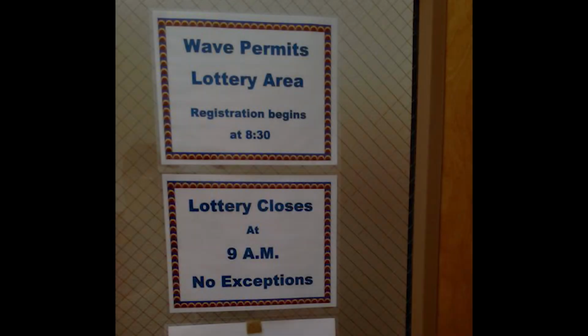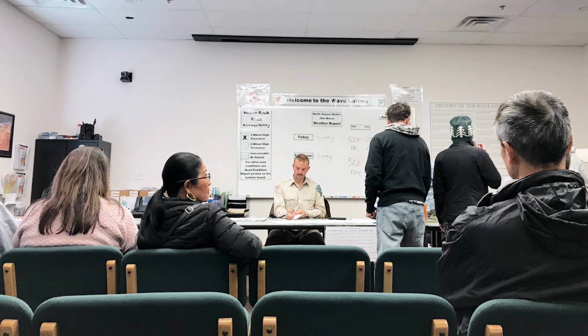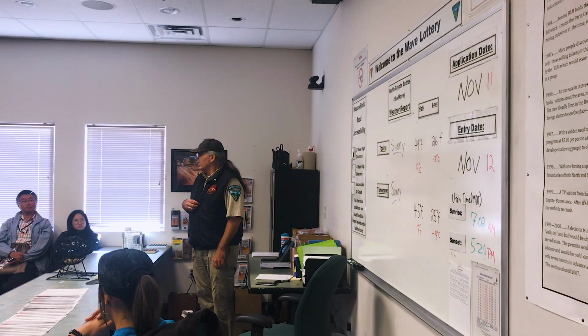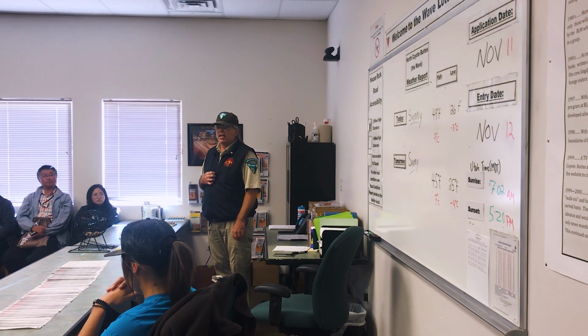And so when the time came for the lottery, everyone was ushered into this room, which looked a lot like a classroom. It had a bunch of seats divided up into rows, and there was like a blackboard in the back, or a whiteboard, if I remember. And pictures of the wave around and information about the lottery. Most of the people there were from outside of the United States, at least when I was there.